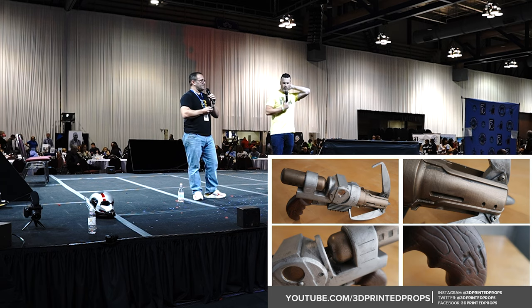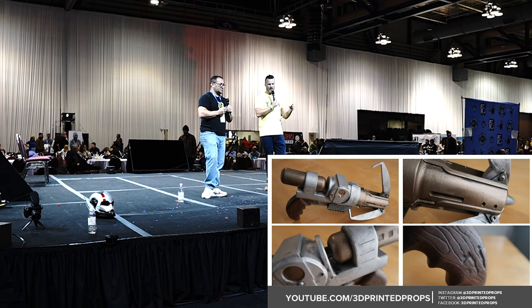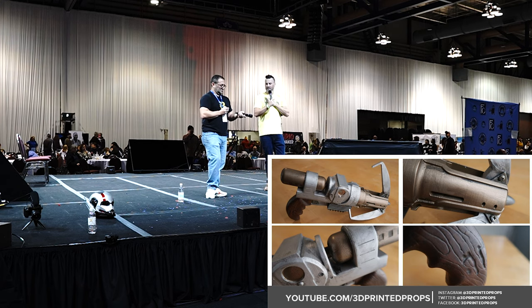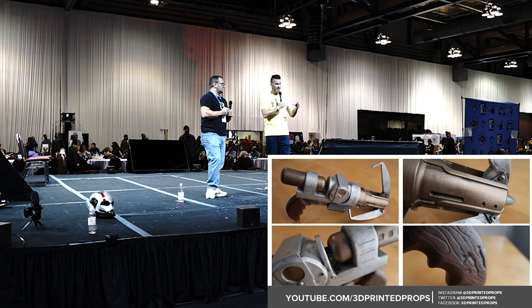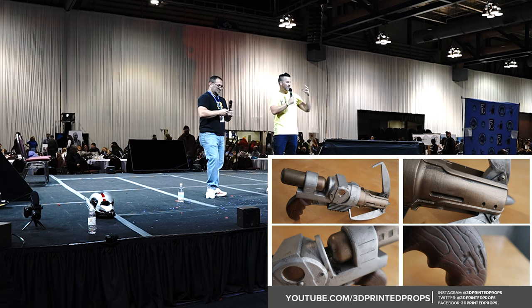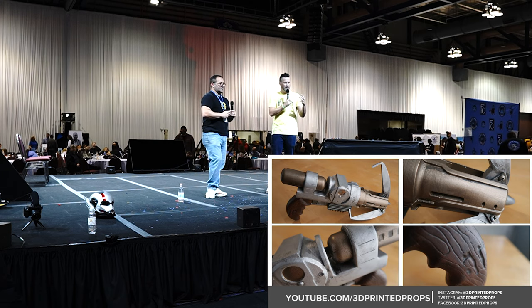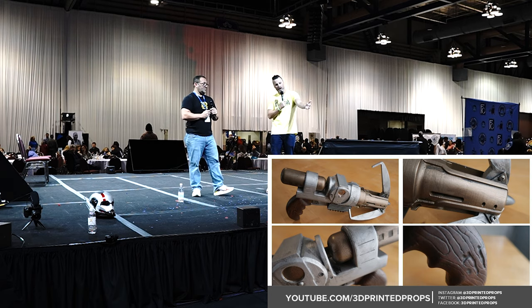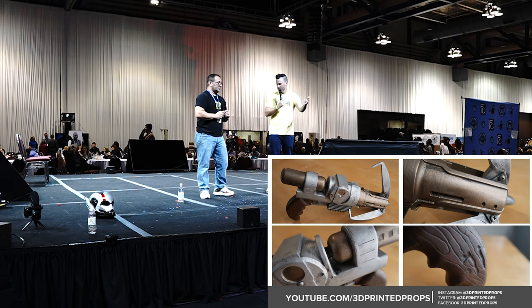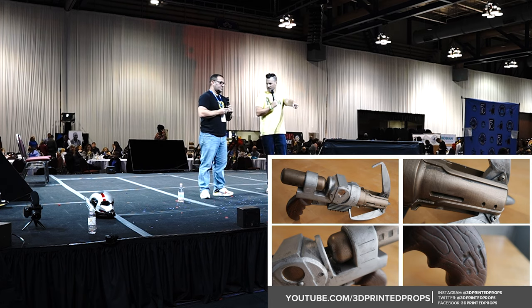I love that you included this in the slides here. From my standpoint, I do a ton of printing of helmets. There's something about printing a helmet and making a helmet and putting it on display that I just absolutely love. I think you just do an amazing job of making these smaller props that you can use. And was this something that you found online or did you design this one?